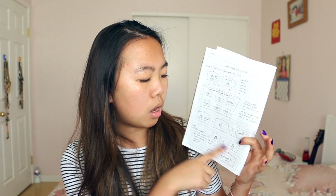I basically wrote down all of the scenes as much as possible, and then I wrote down different camera angles that I would need and different actions and like how I wanted it to be edited.